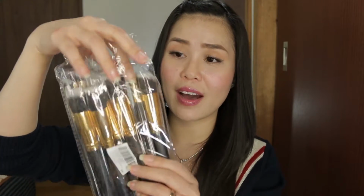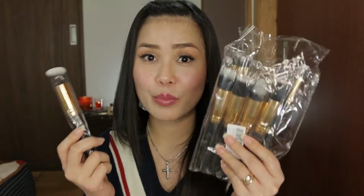Then I also got these brushes from Colton.jp as well. These are very affordable, guys, and I have this on free shipping. This only cost 900 yen. Oh my gosh, 900 yen for these 10 brushes, and I tried this and it's very soft, you guys. I totally recommend it. It's so freaking soft. You have 10 brushes for just 900 yen. How exciting is that?